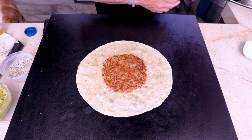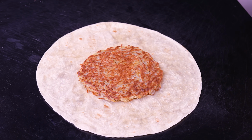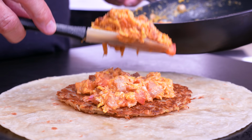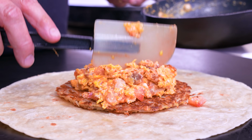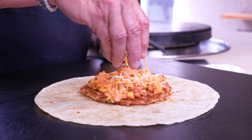I think it's a little big. Might be perfect. Now our eggs. And our eggs are gonna look like this. 2 eggs, 1 potato. Perfect ratios here, guys. Perfect. Let's do a little cheese here, and now the guac.